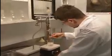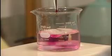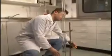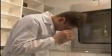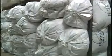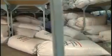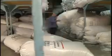Before being shipped, all down is tested in the lab. It is tested to ensure cleanliness, purity, down content, species, and filling power. Feather Industries processes approximately 1.5 million pounds of feathers and down each year. Feather Industries ships to clients throughout Canada and the world.